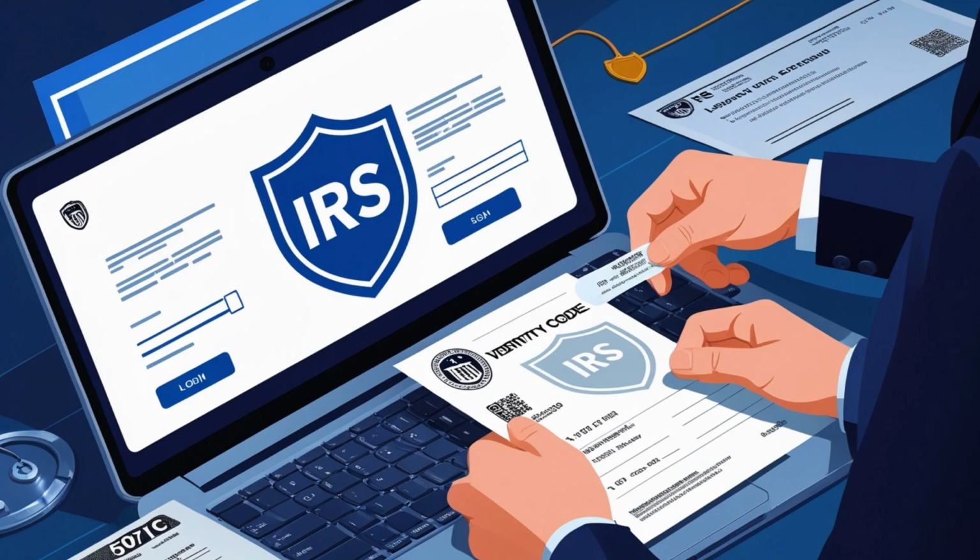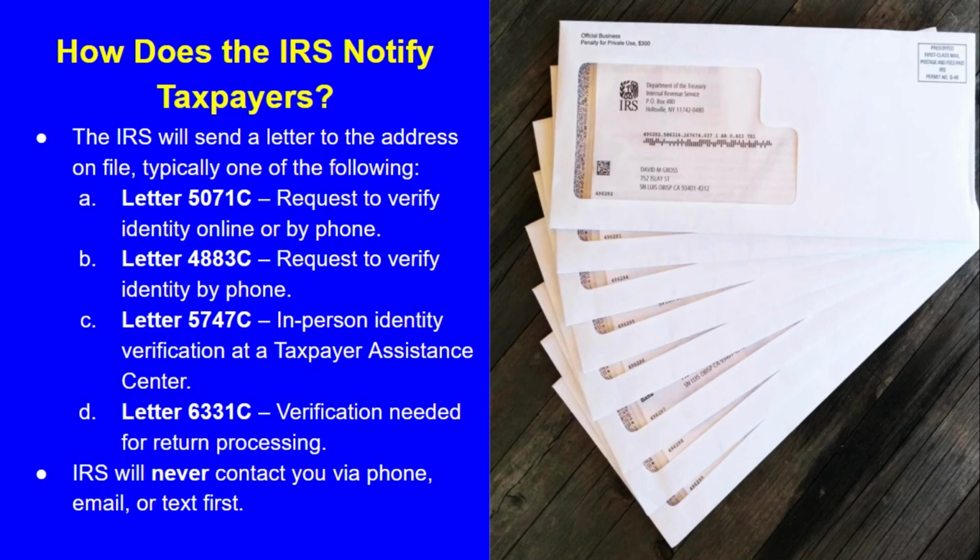And this is really important. They'll never reach out to you first through phone, email, or text to ask for your personal information. Got it. If you get a message like that, it's a scam. That's a good point. We should all be on the lookout for those scams, especially during tax season.